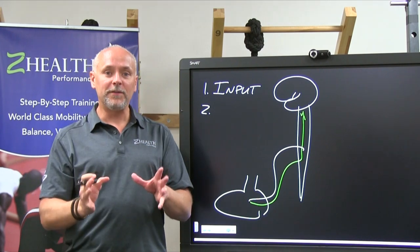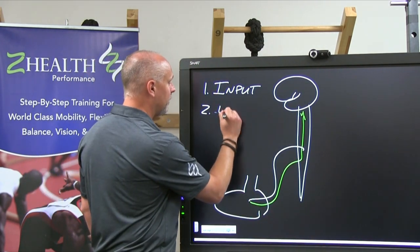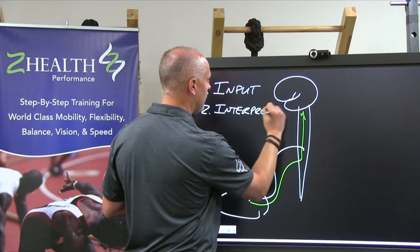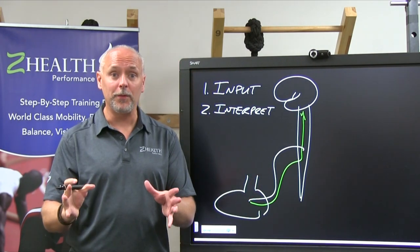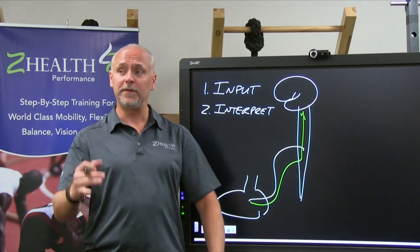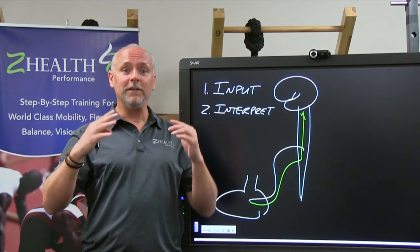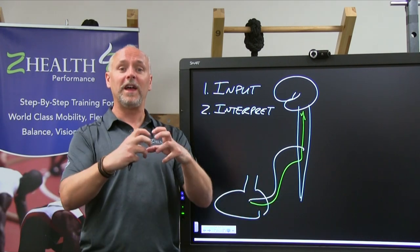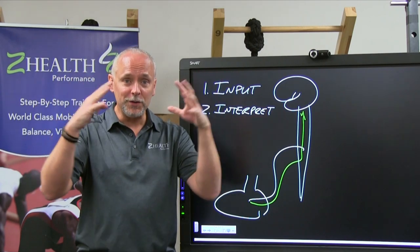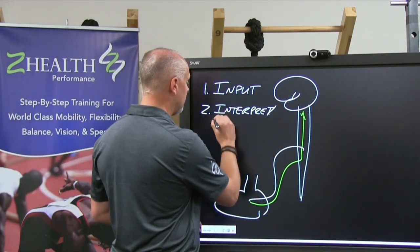Now, once that information reaches the brain, we have something else that has to go on. The brain has to interpret. It has to interpret the input, because whenever you're walking around, you're not just getting information from your feet. You're getting information from your arms, because they're moving. You're getting information from your eyes. Your inner ear is giving you information about your balance. All of that is being sent to the brain. The brain is having to take all that information, join it together, interpret what it means, and then it has to make a decision.